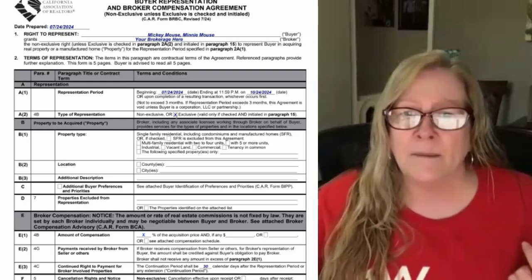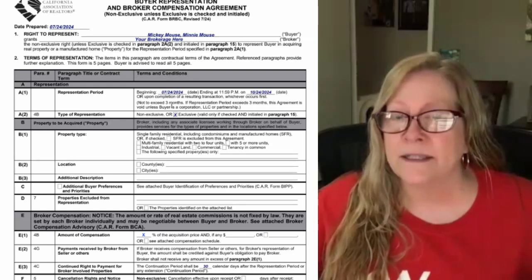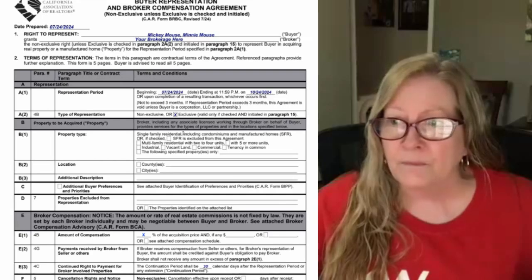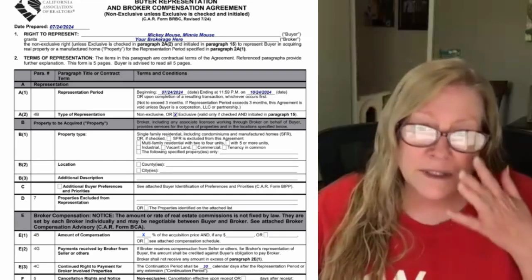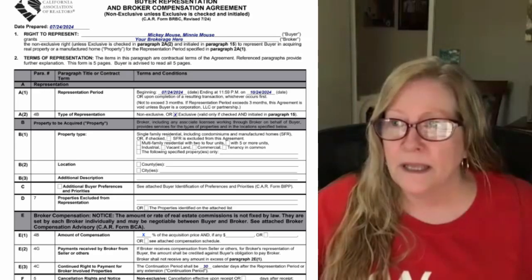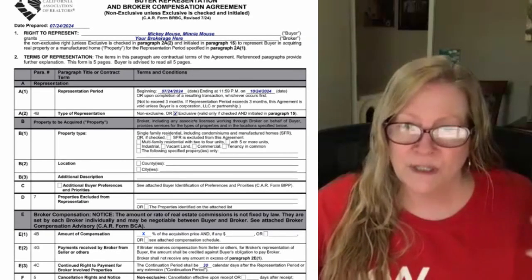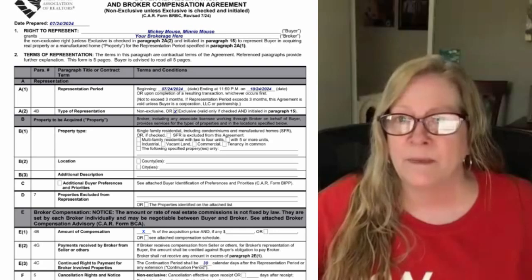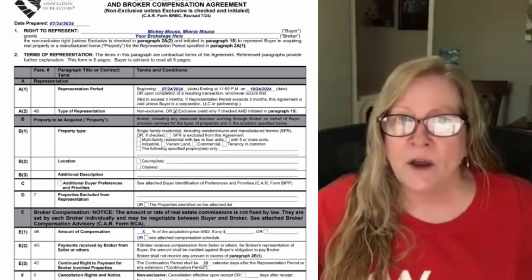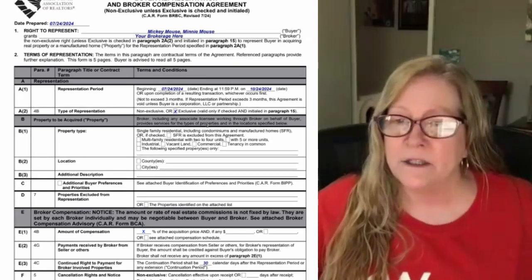Now, the other thing that I'm going to suggest is that you always check the box exclusive. If you do not check the exclusive box, then that means they can be working with multiple people, and that's not what you want. If you're spending your time working for somebody, trying to find them the right home, you're going to want to check the exclusive box. Cindy, did you have a question?